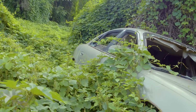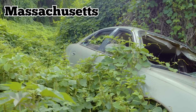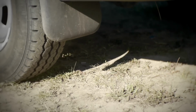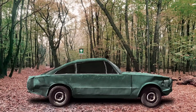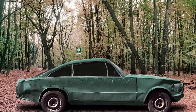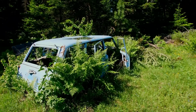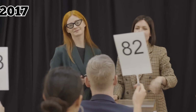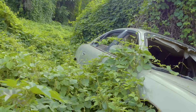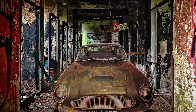Another case is a 1960 Aston Martin DB4 that was spotted in the woods of Massachusetts after 40 years. The car was registered in 1961 and left outside the owner's home in the forest, where it was covered by leaves and dirt over time. It suffered from severe damage and deterioration but still retained some of its original features. This DB4 was sold at an auction for $374,000 in 2017.